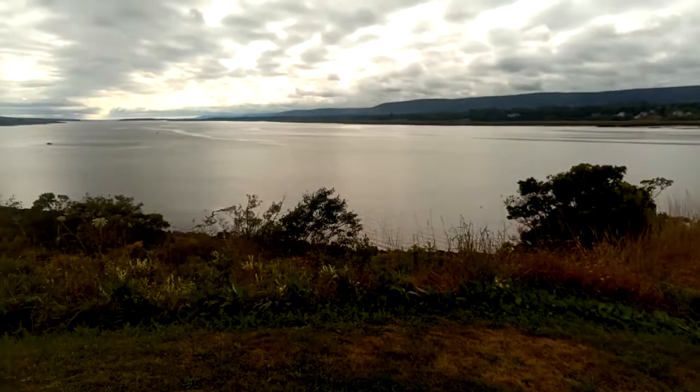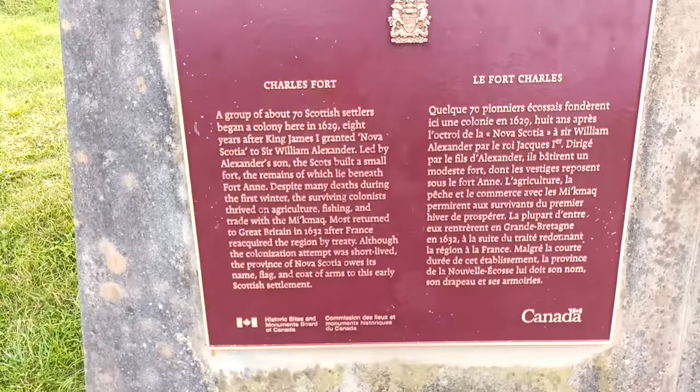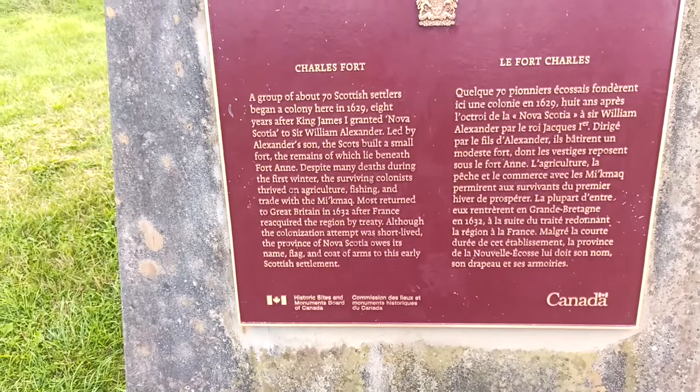Wharf down there. Annapolis Basin. Some kind of big cairn with a plaque on it, surrounded by cannonballs. Yeah, this was the original name of the fort. It was called the Scottish Charles Fort, or the Charles Scottish Fort, or whatever.